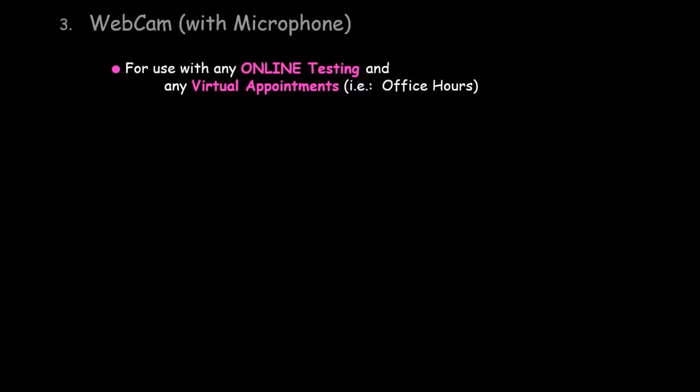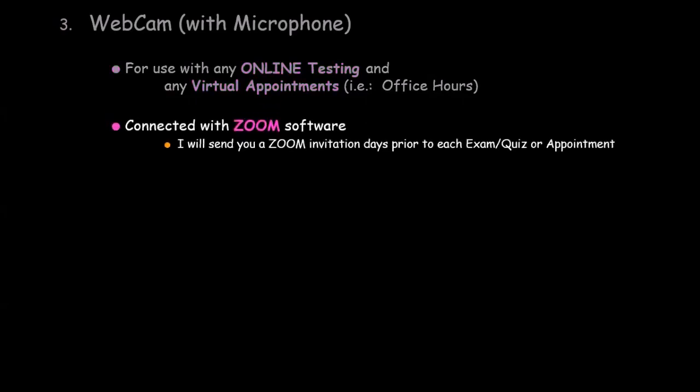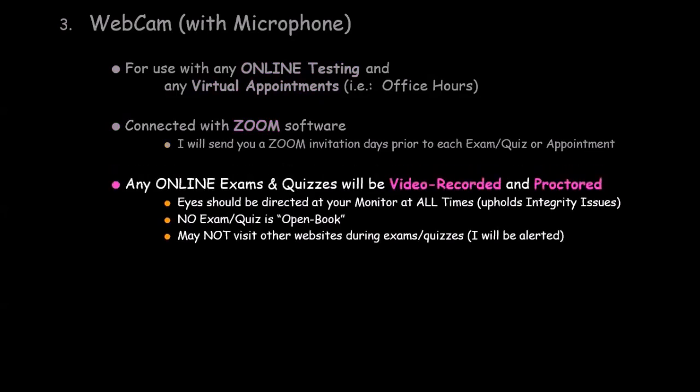So you do need to have a webcam with a microphone. Like I said, we're going to use Zoom, and you'll get a Zoom invitation a few days before an online exam, or if I have to make a Zoom appointment with you. Any online exam and quizzes will be video recorded, and they will be proctored by me.